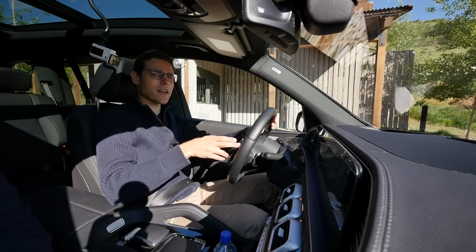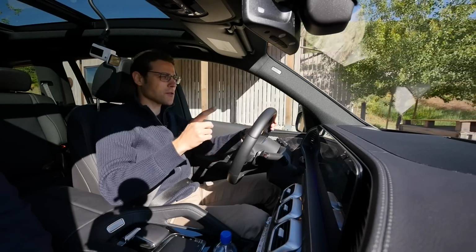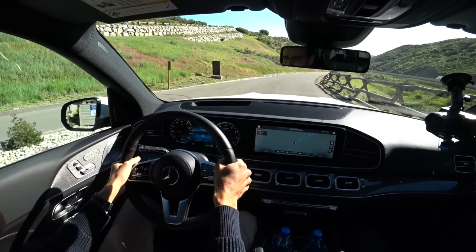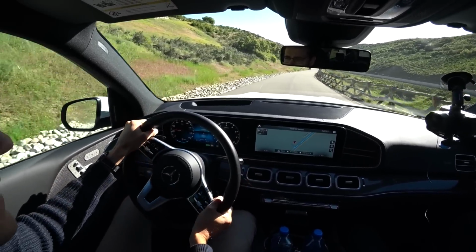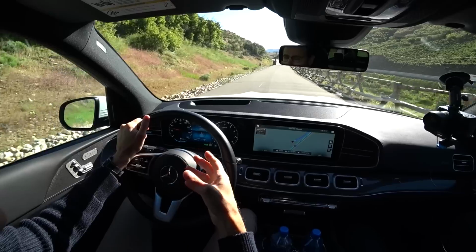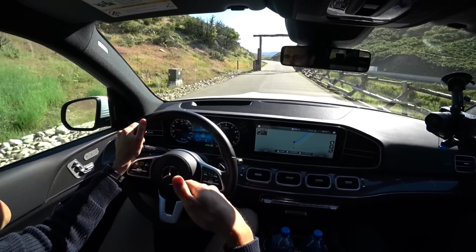It's almost like the difference in feeling when you're driving a GLS or a GLE. That's significant. So that was really surprising to me. It indeed feels directly like a lighter vehicle. And we'll soon show you the performance too. Of course this one has less performance, although it's lighter.